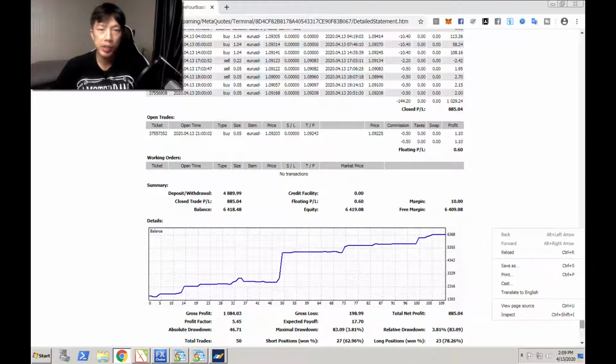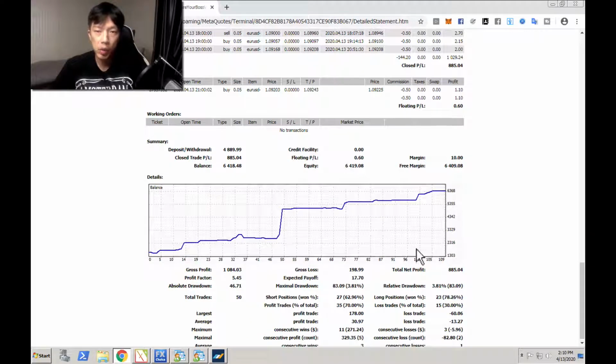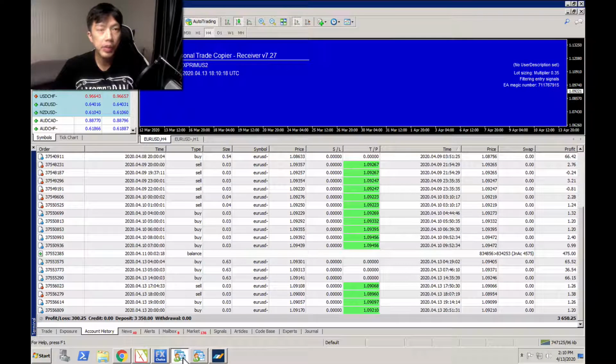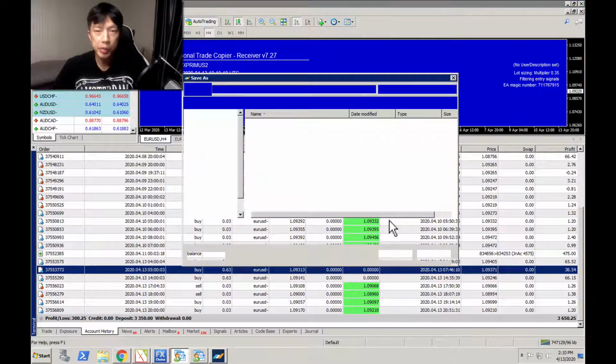Deposit is just under 5,000, and over here it's about 20% gain already, within the time. I'm not looking at the whole overall balance because of the deposits, but just at the profit and loss. Profit factor is pretty high, 5.45, and you can see the trading stats over here. Now we're going to move over to this other FXPrimus account. It's a pretty new account, and I'm going to show you some stats once again.